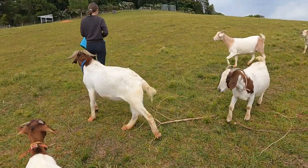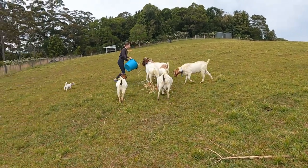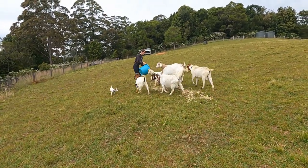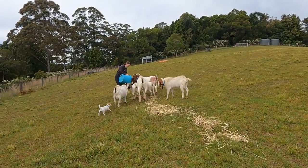Look at them come. Hello, hello goats. Goats are also a really interesting animal because they can eat just about anything. This is of course an advantage and a disadvantage of having goats.